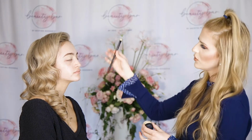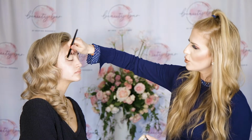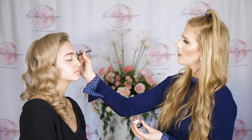So when she opens, you can see her whole lid and you can see her crease in here. So someone like me, you can't see my lid as much because I have more hooded eyes. So always think about the look that you're choosing according to your actual eye shape before you pick your makeup look. So we're priming her eyes.